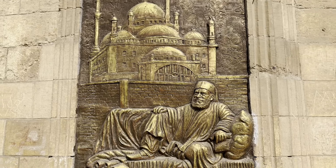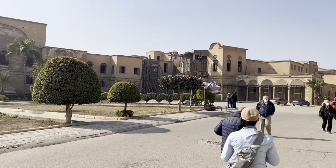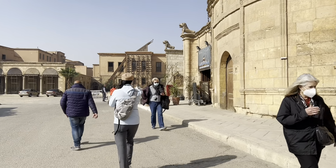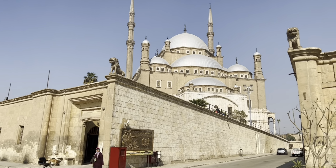Perched atop a hill in central Cairo, the Saladin Citadel is a historic Islamic fortification. It was home to the rulers of Egypt for over 700 years. And in the middle of the fortress stands the Muhammad Ali Mosque.